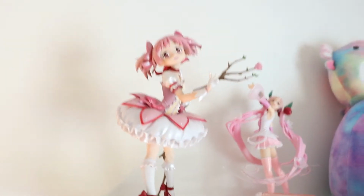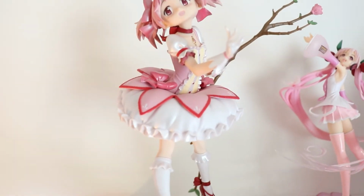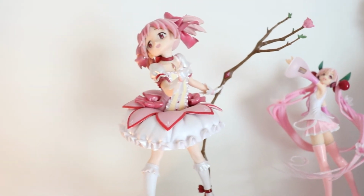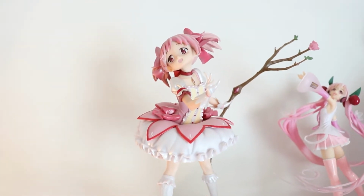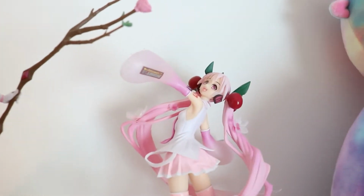Up first, I have this Madoka figure that I got from New York Comic Con last year. I am hoping to get a matching Homura figure of this same design. I'll insert a photo here, but yeah, I'm hoping to get the Homura to kind of complete the set. Next to that, I have Sakura Miku.